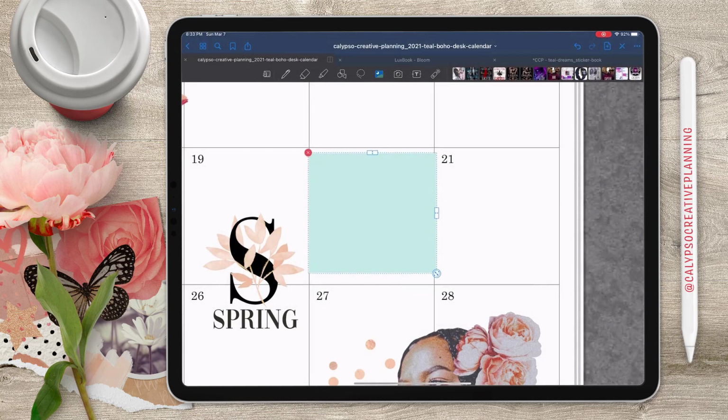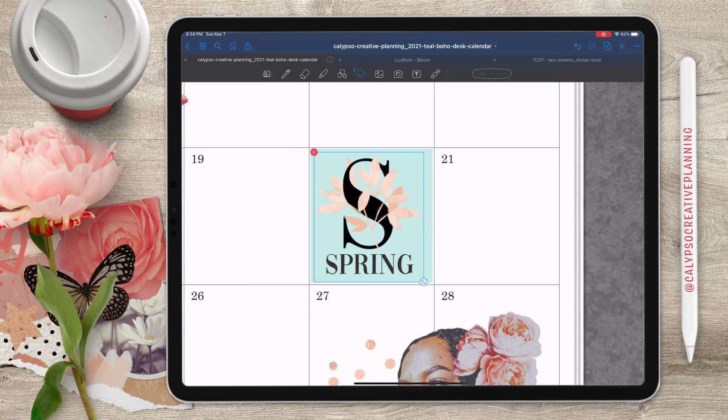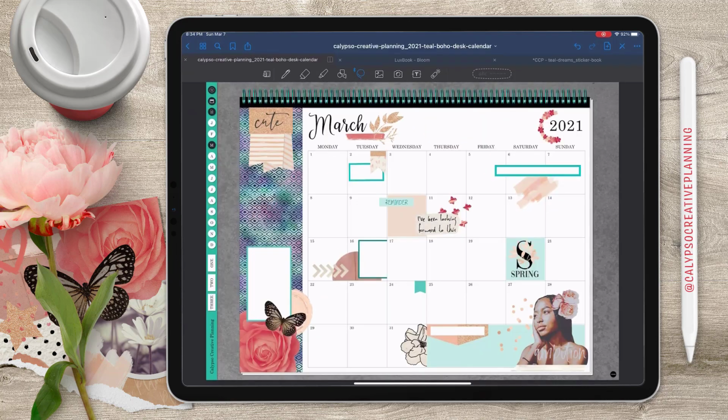It gives you cleaner edges when you're stretching out something. But I'm really excited about the first official day of spring, so I really want this to stand out. So that's why I'm going to cut and paste this on top so it's a little more pop of color to it. And then, of course, I think we need a flower to go along with spring. So this bloom set has plenty of those.